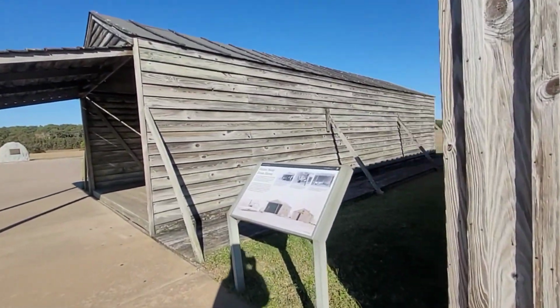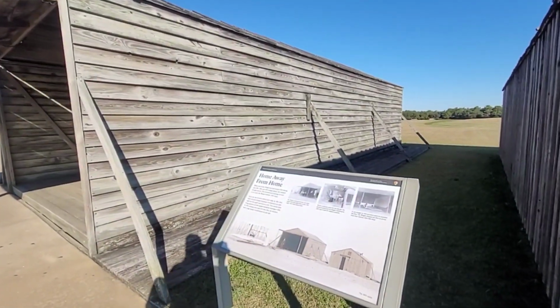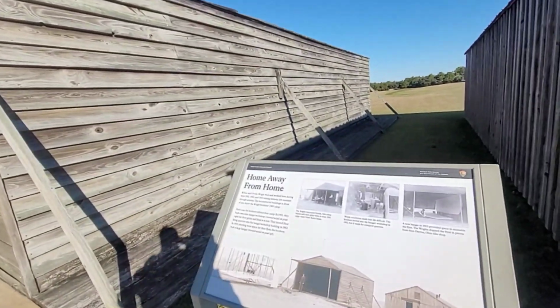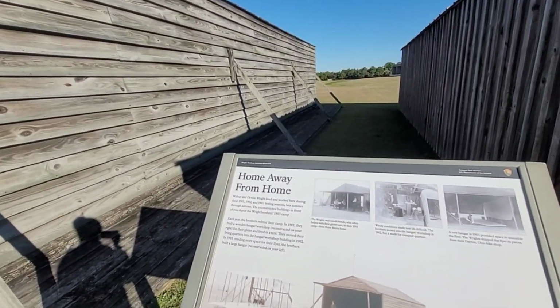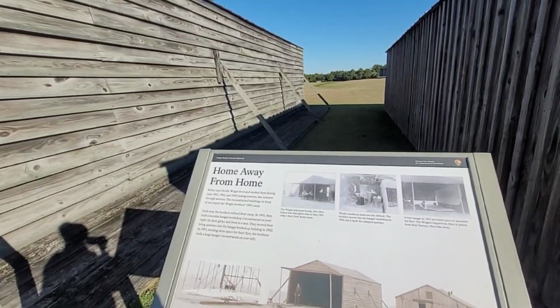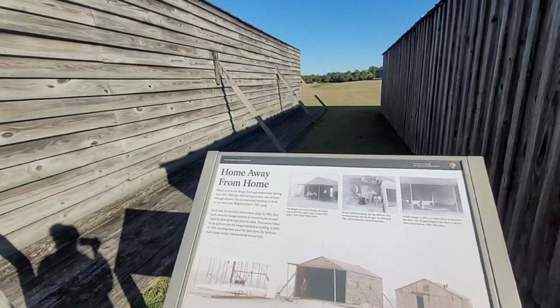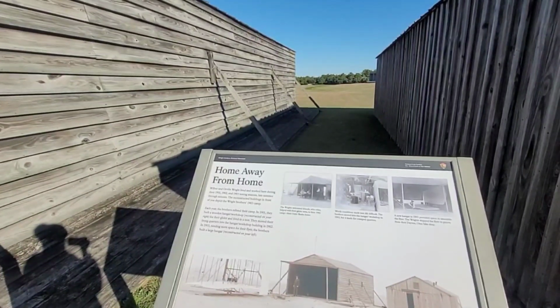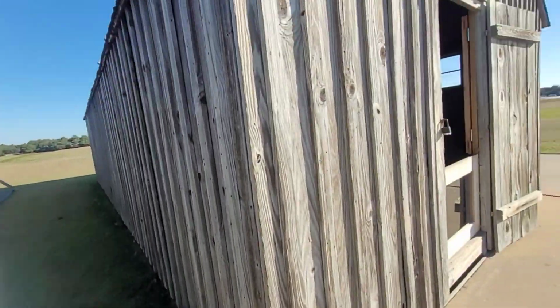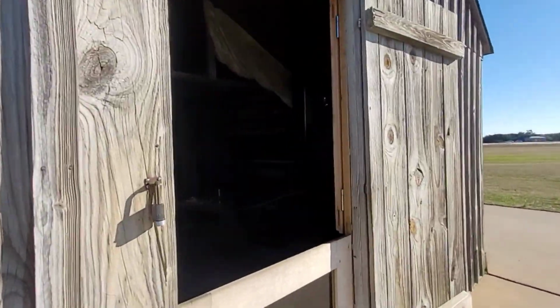Home away from home. Okay. So they lived here. Orville Wright lived and worked here during the 1901, 1902, and 1903 testing seasons. Late summer through autumn. That's pretty cool. Let's look inside.